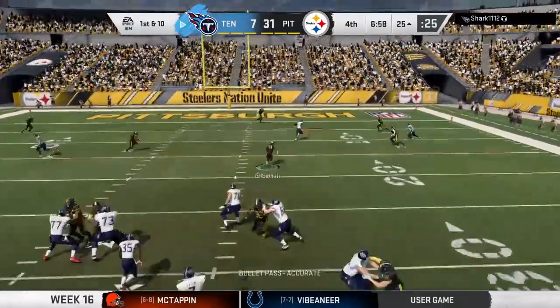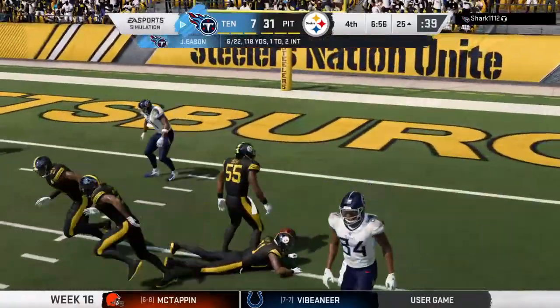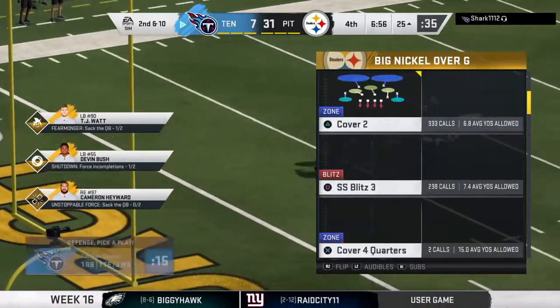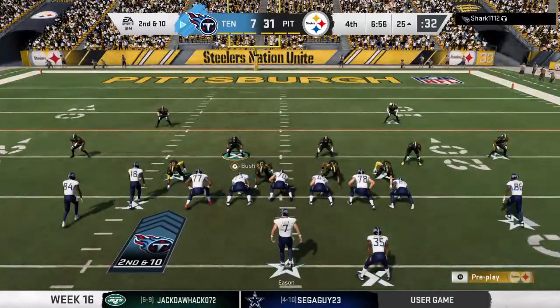On 1st and 10, Eason. And that's going to be incomplete. Too tough to hold on to that one. It's second down. Just nothing there again. He's been sacked multiple times. We've seen the interceptions, of course. He's really been through the ringer, hasn't he?